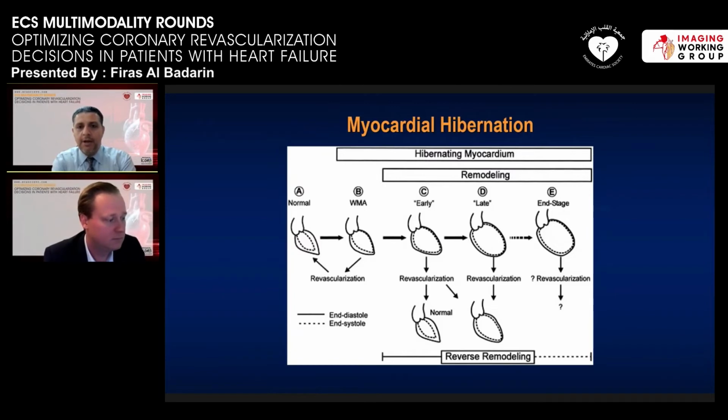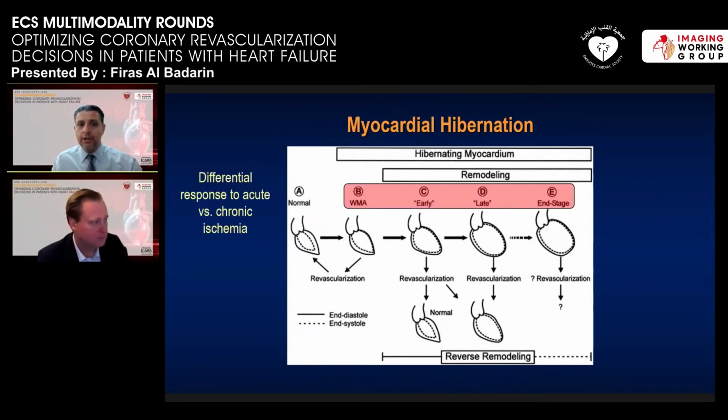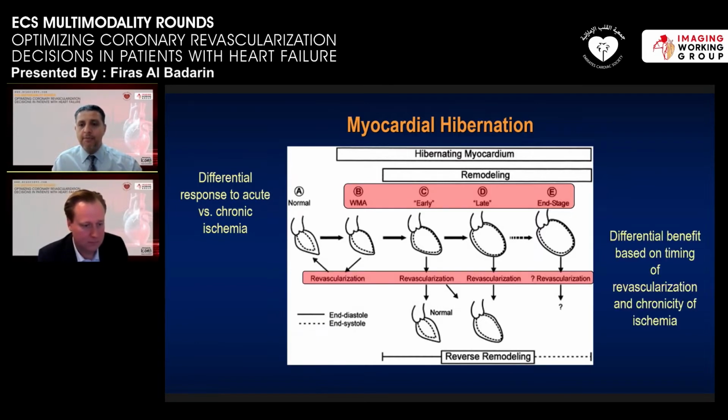The idea of hibernating myocardium is not new, as has been discussed already, and it was based on 40-year-old data and observation, where some patients improve their LV systolic function after revascularization, predominantly CABG at that point, whereas others do not. This brings up two points: the differential response of LV systolic function to acute or chronic ischemic injuries, depending on the acuity and duration of the injury, and the difference in benefit from revascularization depending on the timing of revascularization in relation to the onset of ischemia. This has driven the concept that some myocardium is dead, whereas some other myocardium is alive and hibernating.